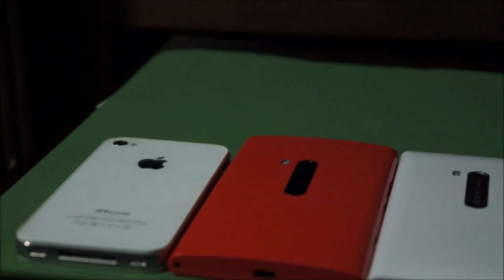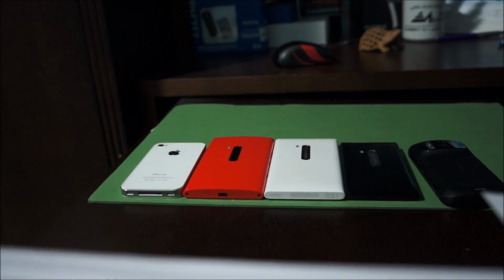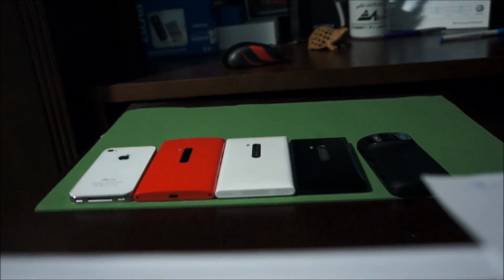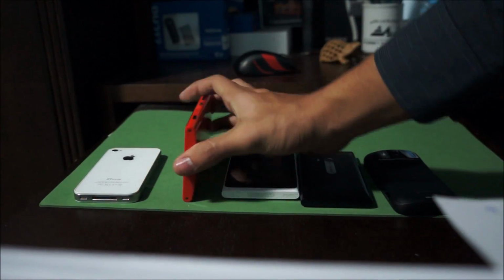So let's just, since we already have them stacked up, one final comparison where the Lumia 920 will shine over the rest and really show why it is Nokia's latest flagship device is the screen resolution, or the screen size. In fact, let's start with the screen size. So let's see if I can stack these up.